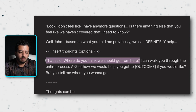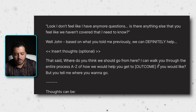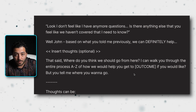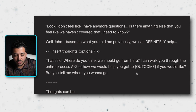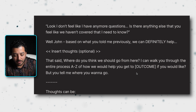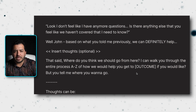And this is a really important phrase, right? You can say, where do you think we could go from here? I can walk you through the entire process, A to Z, of how we can help you get to outcomes. So help you get to $20,000 a month, help you get to more dates, help you get to the point where you're enjoying your marriage more, right? Help you get to whatever, if you'd like. But, you tell me where you want to go from here.